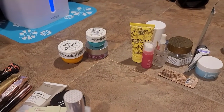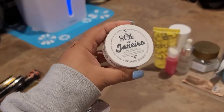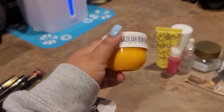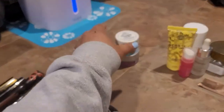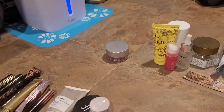Next in here, I have some Bum Bum creams from Sol de Janeiro. I love this one. Love, love, love the scent of it, and I also love the hydration that it gives you. Very nice. And I also have this one right here. I like this one as well with the green tub.